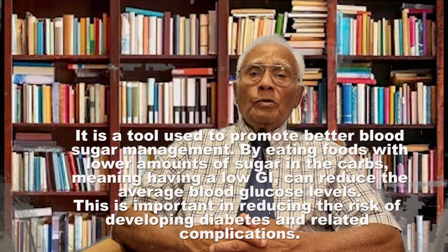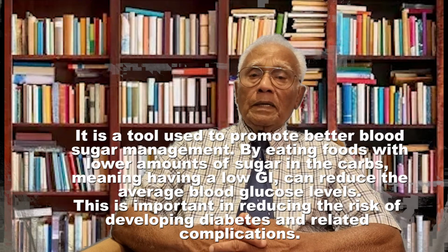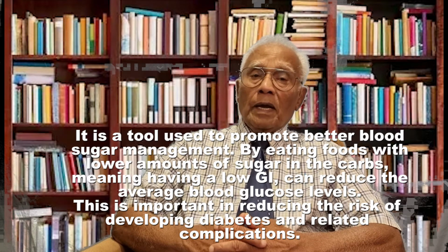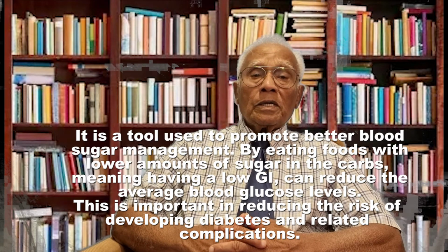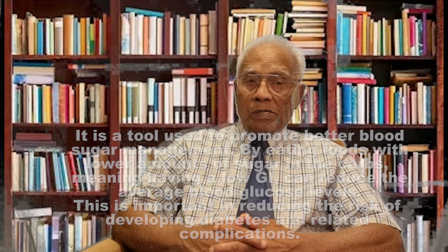It is a tool used to promote better blood sugar management by eating foods with lower amounts of sugar in the carbs, meaning having a low GI can reduce the average blood glucose levels. This is important in reducing the risk of developing diabetes and related complications.